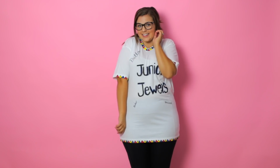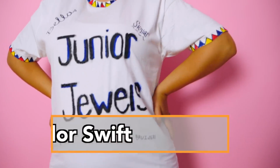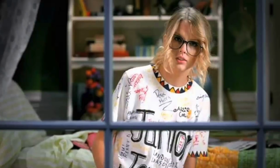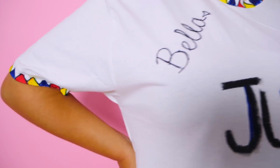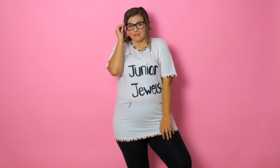You could go as the old Taylor Swift, like Fearless era Taylor. I just replicated her Junior Jewels shirt from the You Belong With Me music video with some t-shirt crayons from Hobby Lobby, and this is about a 20-minute DIY. I put my hair in a messy bun and wore my glasses, and I'm old Taylor Swift.